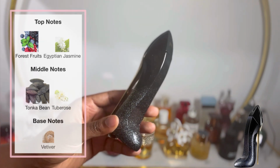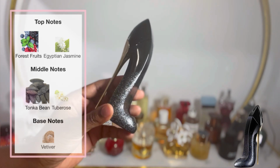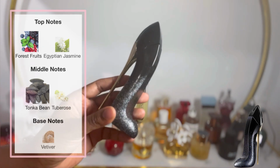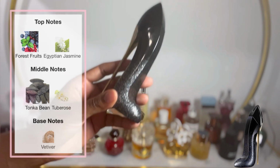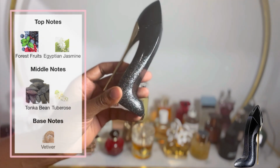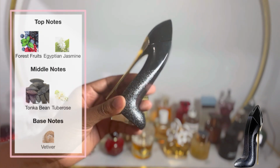I think there's some forest fruit notes in here, which I really love because you really get the smells of the different kind of dark berries in here. This is such a pretty fragrance. I absolutely adore this fragrance. This is another easy grab for me.